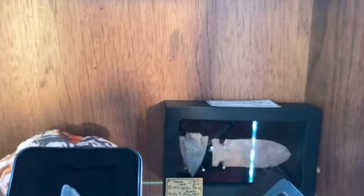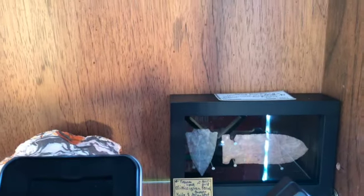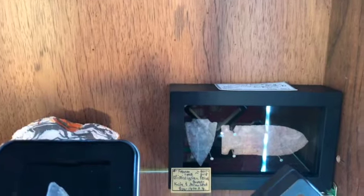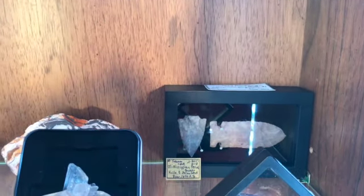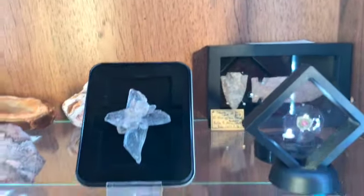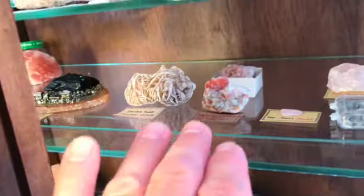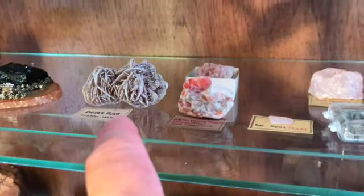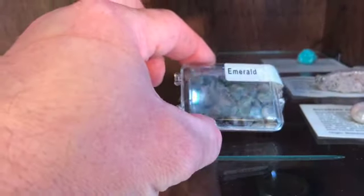And in the back, I found an arrowhead and a knife. I found them together where I live, and they're from, I guess, the Mississippian period, about 1,000 years old. So it was kind of neat to find that. I worked my way down here, and this shelf is kind of where my little samples go. Some desert rose, and I got this at a gift shop, some emerald pieces.